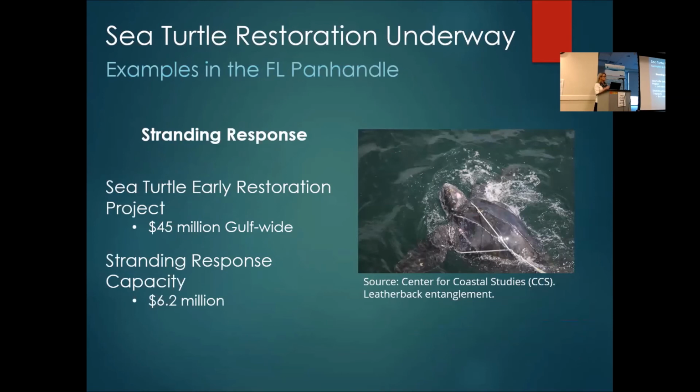Here are some specific examples of projects that are underway to restore turtles in the Florida Panhandle. There's a great big project during early restoration that I mentioned a little bit ago, the Sea Turtle Early Restoration Project with NRDA funds. It's a $45 million project with Gulf-wide benefits, but specific to Florida, Florida used these funds to hire a new sea turtle stranding position in Northwest Florida in July of 2017. It's the first time Florida will have a sea turtle stranding and salvage network position based in the Panhandle. Other benefits include stranding response equipment and training workshops to review methods and strategies for collecting and reporting data on stranded turtles.